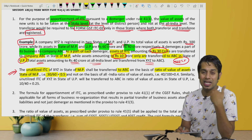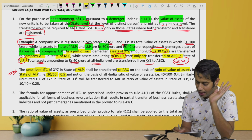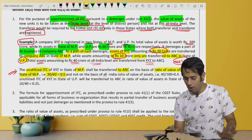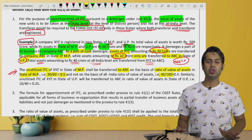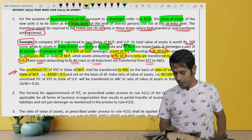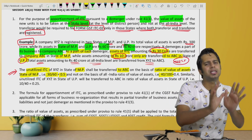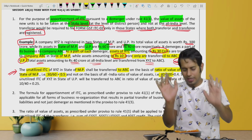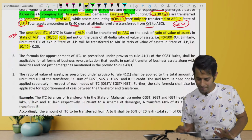So, while transferring the unutilized input tax credit, transfer 50%, and it should not be on the basis of the value of asset, that is 40 divided by 100. It is not based on the total asset. It is not 40 by 100, it is state wise. In this state, what is the total asset you have, and what is transferred. Similarly, in case of UP, it is 10 by 40.